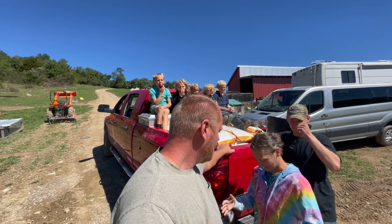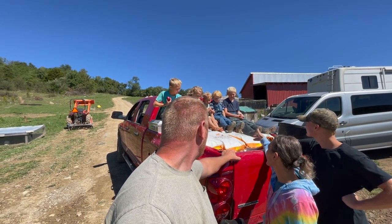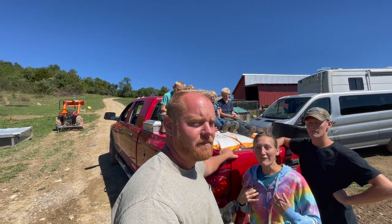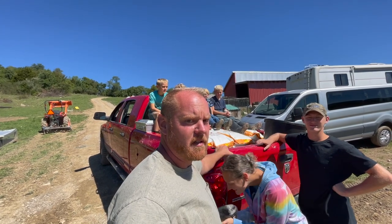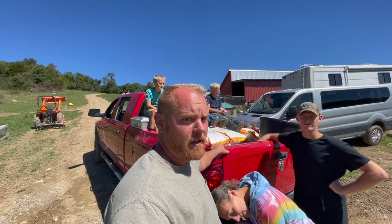You can understand our weather by looking at us. Jackets, sweatpants, some of us are in sweatshirts, some of us are in shorts and t-shirts, and we're all comfortable. It's about 60 degrees out right now. I love it, and it's breezy. But we are going to go pick corn in the busy man's garden.